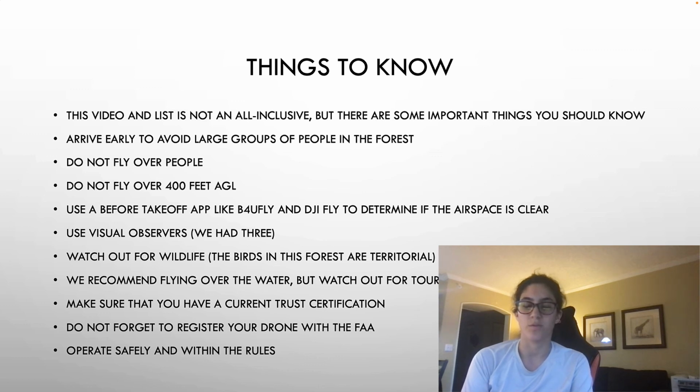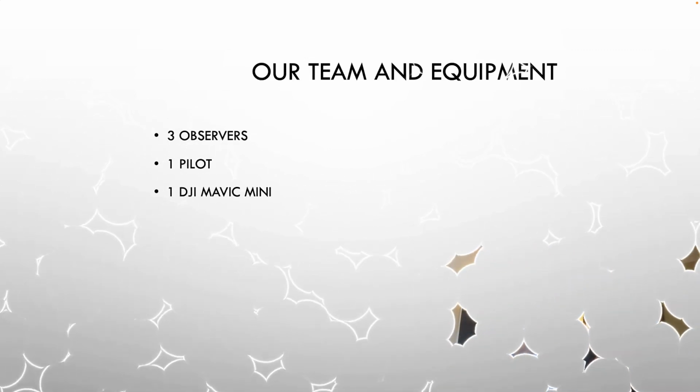Always use a visual observer. In this case, we used 3 people, and they even did a little bit of dancing, which was pretty fun. Watch out for wildlife, especially in the forest. Next, we recommend flying over the water. It gives you a good view of the glacier and the falls, but make sure you watch out for helicopters and kayakers. Also, make sure that you have a current TRUST certification and that you've registered your drone with the FAA. And as always, operate safely and within the rules. And now the video.